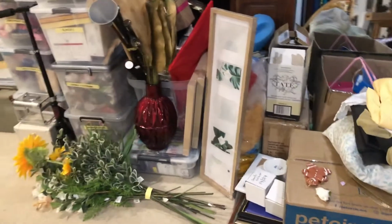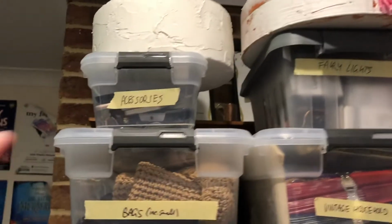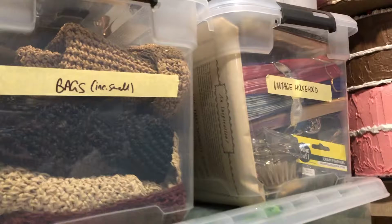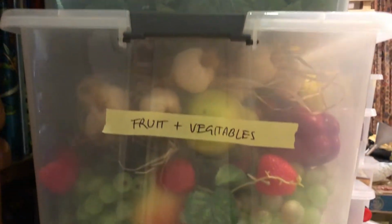Alright, so it looks like a mess, however, it's an organised mess. Up here we have cakes, fairy lights, accessories like sunglasses and phones, bags, vintage household items, hairbrushes and feminine things, florals and vines, with another box of those already at the house, fruit and vegetables, fancy fabrics, tablecloths, and small baskets.